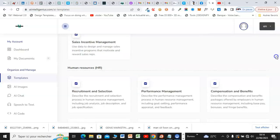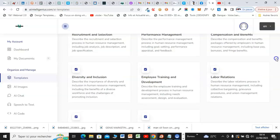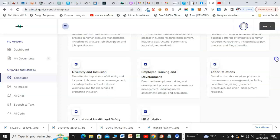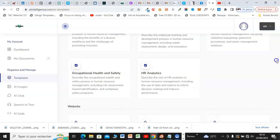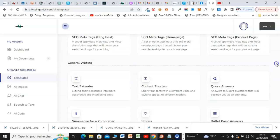Human resources: recruitment and selection, performance management, compensation and benefits, diversity and inclusion, employee training and development, labor relations, occupational health and safety, HR analytics. For those who are on a website, all you need to do is come to AI Intelli Genius. This way, you can optimize the SEO meta tags of your blog post, homepage, and product page.